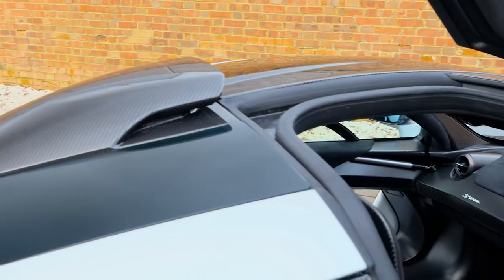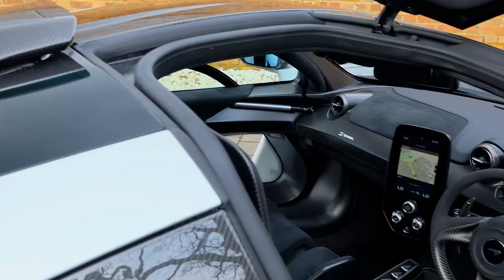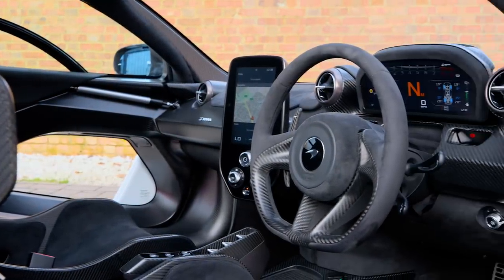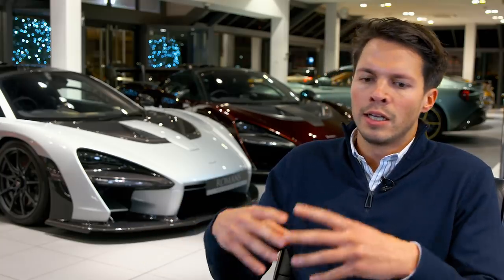But one of the most interesting facts about the Senna is they're built in left-hand drive and right-hand drive. That's pretty unusual. The McLaren P1 was only built in left-hand drive, as are the vast majority of hypercars. All the Halo Ferraris, the 918, the Carrera GT, the Veyron, the Chiron, they're all left-hand drive only.